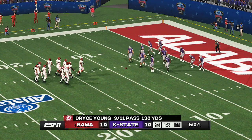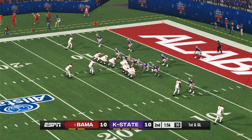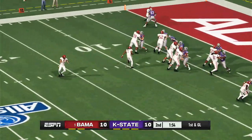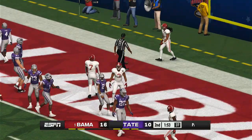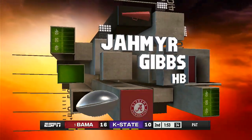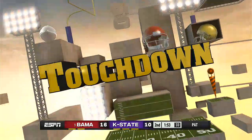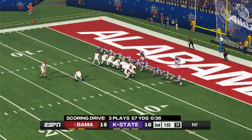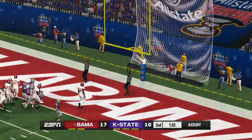Well, they found some seams in the coverage there. Let's see if the defense makes any adjustments to counter. Touchdown, Alabama. He got the handoff and knew exactly what to do with it. They like the fact that they have a halfback who can pick his way so well through defenses. And he converts the extra point.